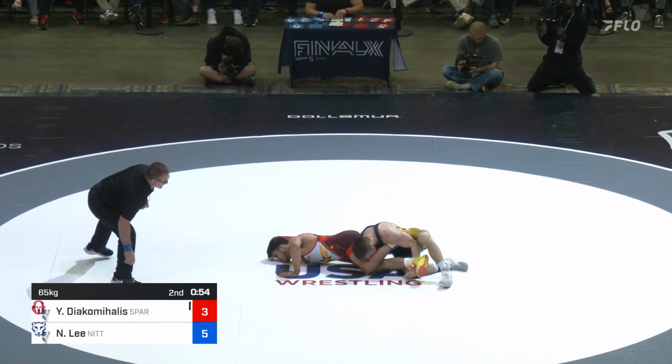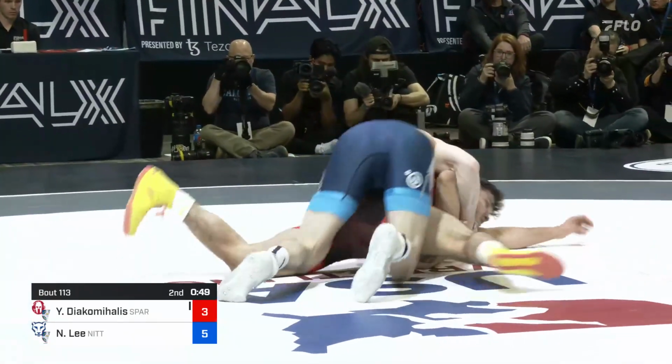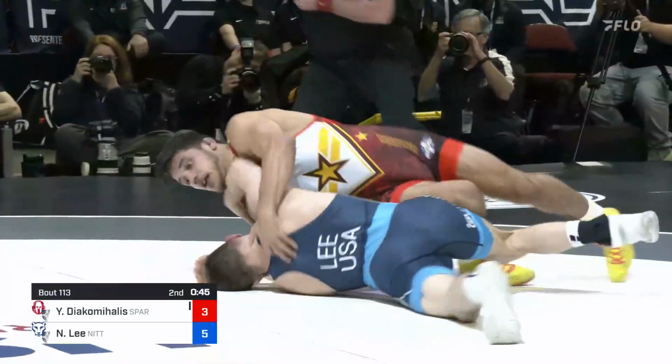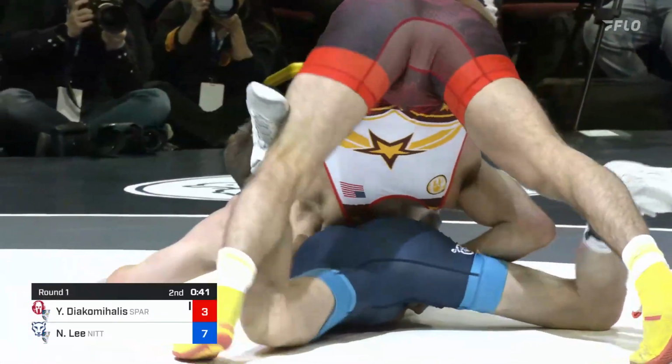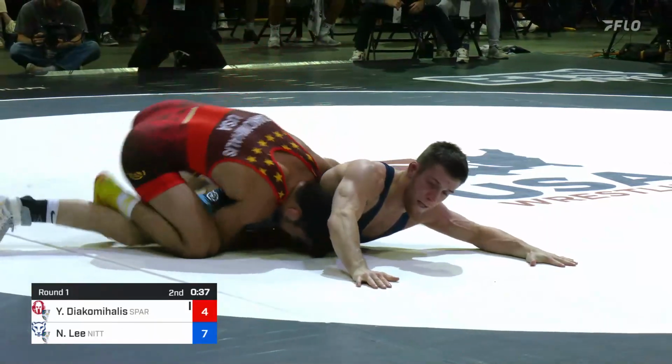Lee drops to a gut wrench. Oh, wow, he's got the slice. Ooh. Had it momentarily. And now, can he get a turn? Yes, he does. And now a 1 reversal off the turn. It's going to make it 7-4. Nick Lee in the lead by 3, 36 seconds to go.